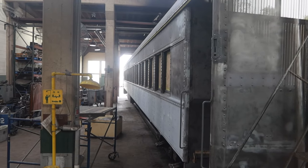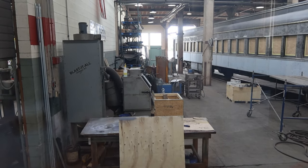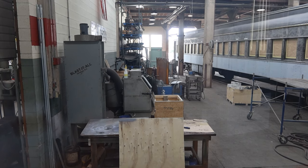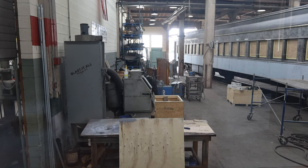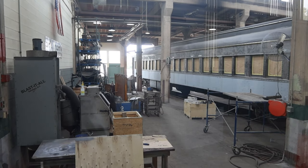Here's a picture of it from the side. You can see here that they have a sandblaster for small parts. Don said that passenger car looks like it's ready to be painted. You can see that they have put paper and tape up on the windows.